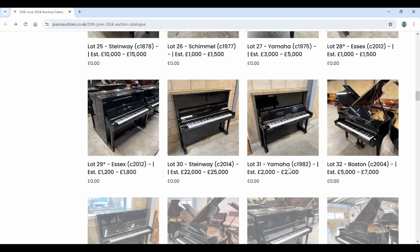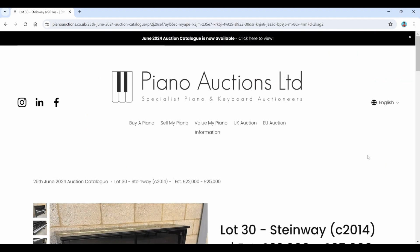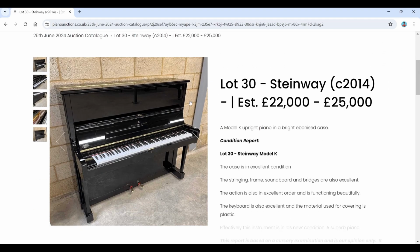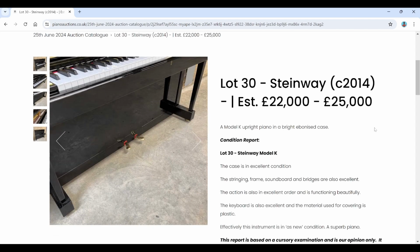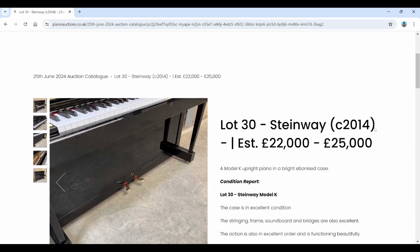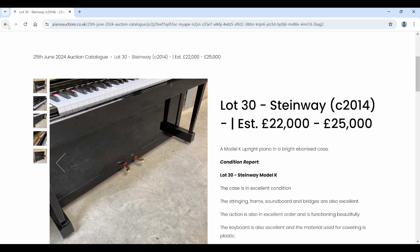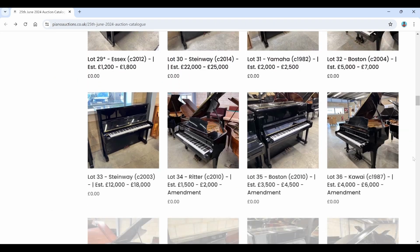Essex upright here. Another Essex. Steinway upright from 2014 there, 22 to 25. So that's a fairly considerable amount. Model K upright there. Action excellent. It's in new condition there, so effectively that's what they say. Yamaha upright there. Boston Grand. We're not going to get into it too much.